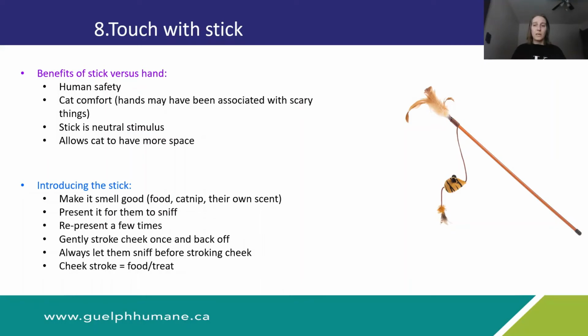And cat comfort, because hands may have been associated with scary things like being caught, grabbed, handled roughly, maybe an intake exam that involved hands, of course. These kinds of things can make hands a bit scary. And so the stick is a neutral stimulus. It's something that hopefully they don't have any previous experience with. And so it gives us a bit more of a blank slate to work off of. And it gives a bit of distance. Just like feeding the food with the knife gives a little bit of extra space for the cat, so does the stick when we're trying to start that touching.